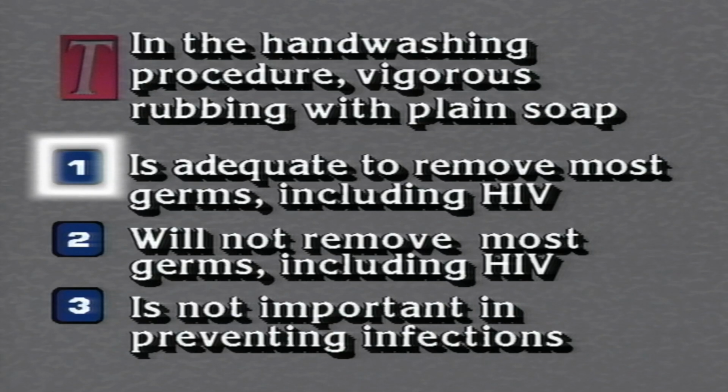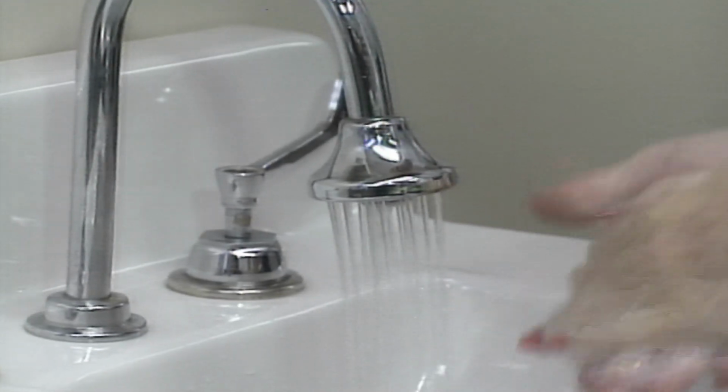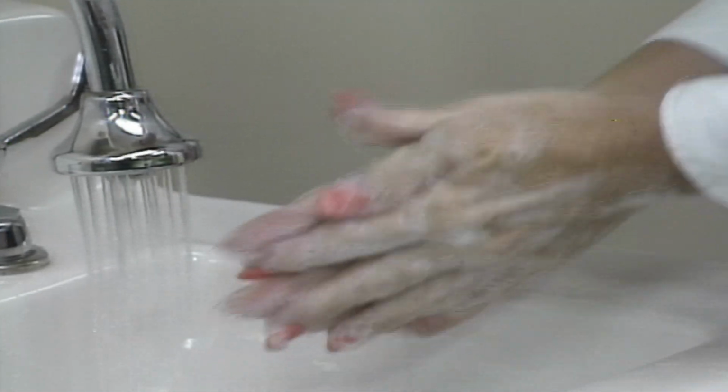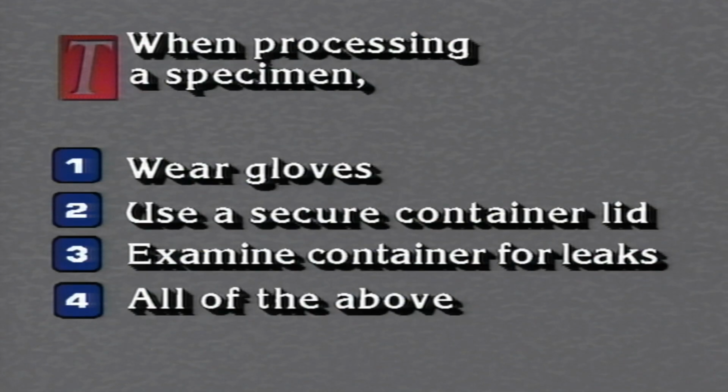Yes, when washing hands, vigorous rubbing or friction with plain soap and water will remove, inhibit, or kill most germs, including HIV. Let's review this information. When you are washing your hands, vigorous rubbing and friction with plain soap and water will remove, inhibit, or kill most germs, including HIV.